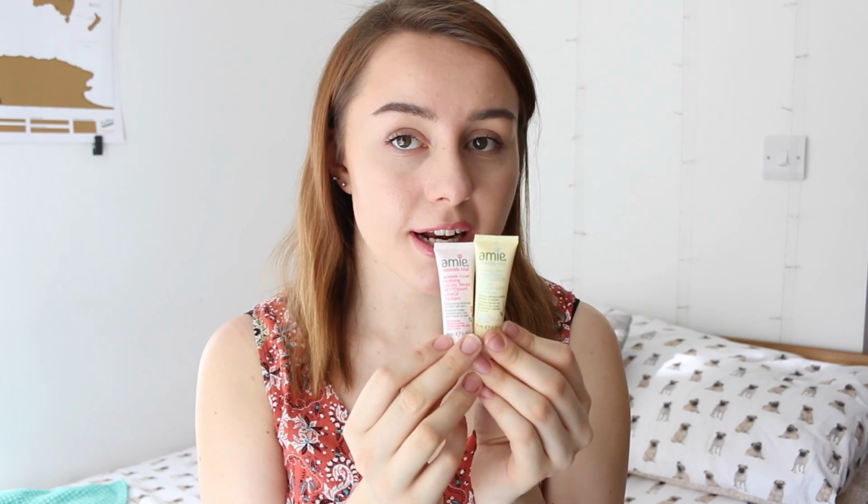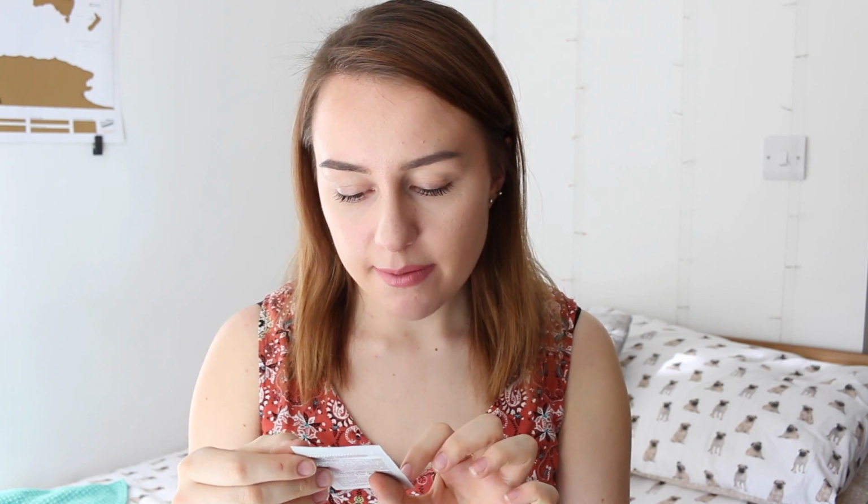So now I've got more of the brand to try, and they're decent sized samples also, which is another reason why I love this bag or box, whatever it is, because they're not tiny sized where you get one use and it's like, do I like it, do I not? You can get a good few uses out of these and then you know if you definitely like them or not.